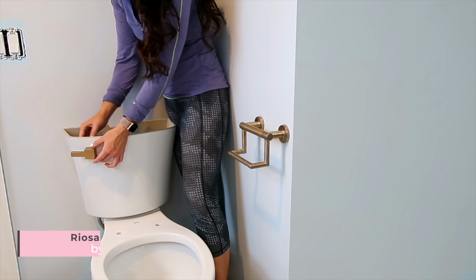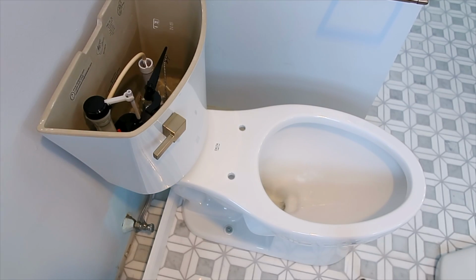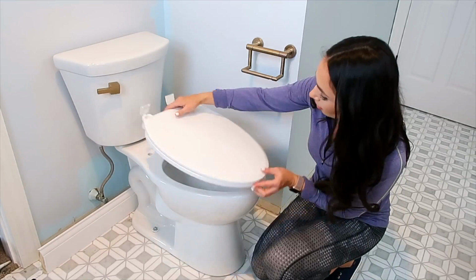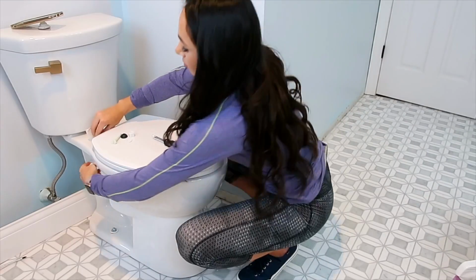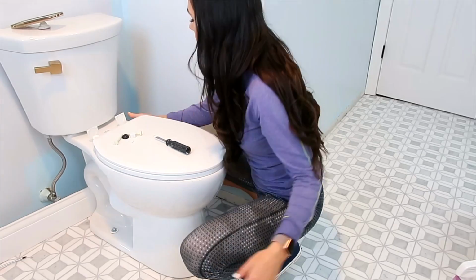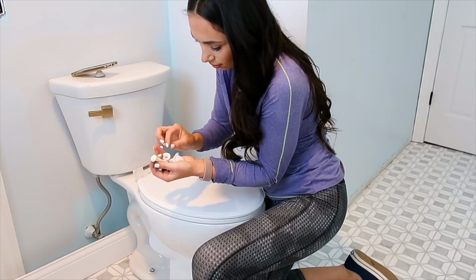I believe it's called the Rioza Select Elongated Toilet, and our last one was round, so the elongated style gave us a little bit more floor space. I was very happy about that. This is not the smallest bathroom in the world, but it definitely isn't the largest, so any extra floor space I am very happy to get.